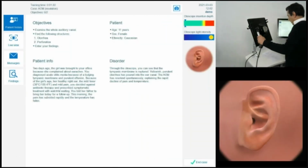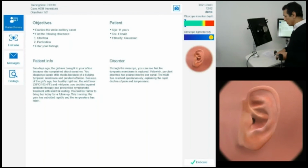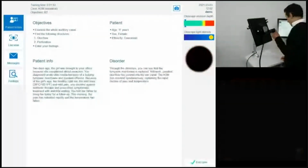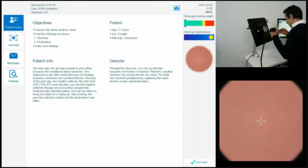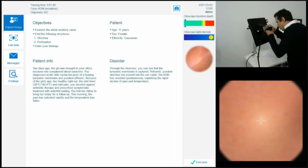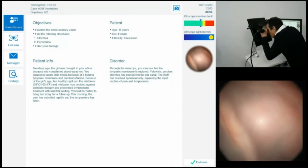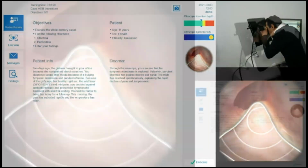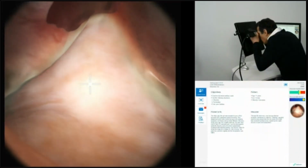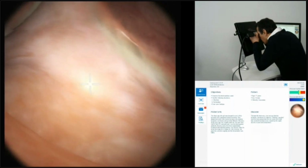So I think what I wanted to do was to show you also a case which shows that these are truly 3D dynamic cases. So I've chosen an otitis media case where you can see the pus. It's very purulent, and you can see how it's really pulsating. So this is an AOM case. So here we go. You see. I hope you can see the pulsation.